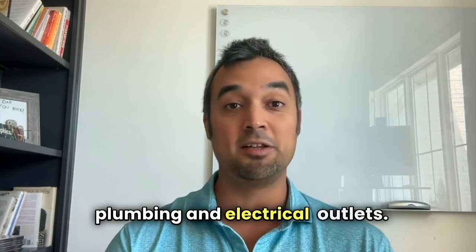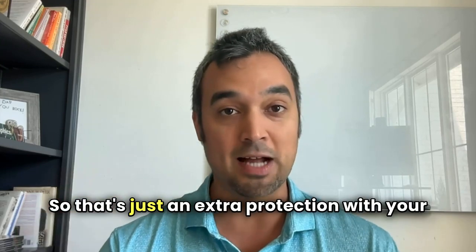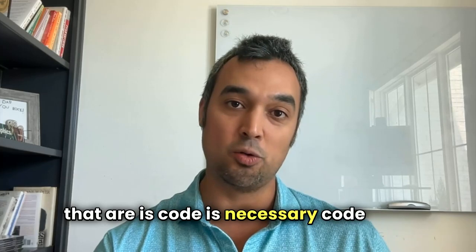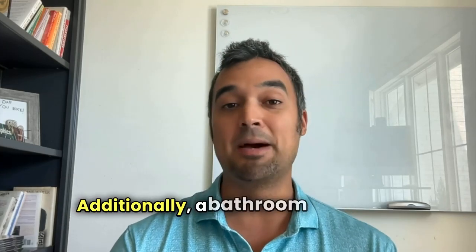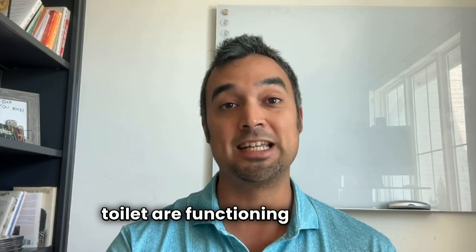The bathrooms. Your inspector will check the plumbing and electrical outlets, GFCI functionality. That's just an extra protection with your outlets that is necessary code in all wet areas, and proper ventilation in the bathrooms. Additionally, a bathroom inspection involves making sure the drains and toilet are functioning properly.